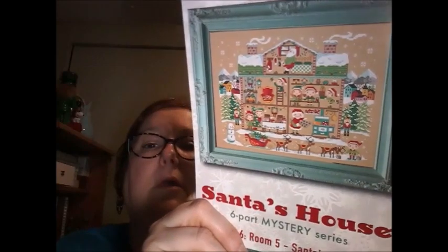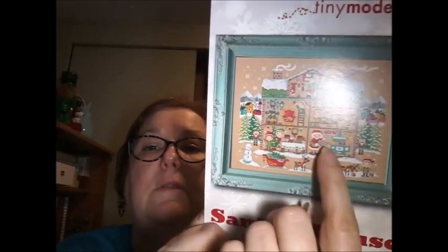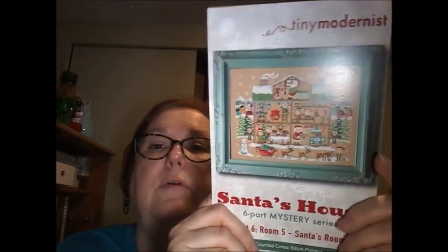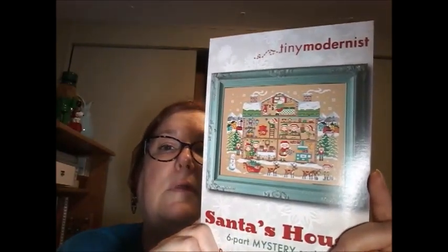You saw my Santa house. Don't know what to do with it. But this is what it's going to look like when we're finished. This one. So I've got this one and the sleigh done. I have all this outer border to do, and the top 3 and the roof. From Tiny Modernist. Then I have the Halloween house to start on when I finish that. That'll probably be next year though.